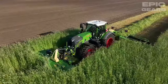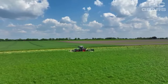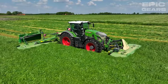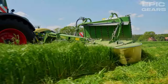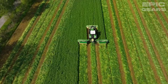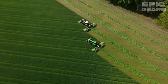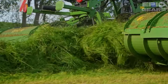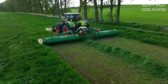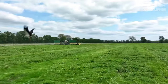The Krone EasyCut B1050. This is a disc mower that can mow various surfaces, such as grass, weeds, and crops. Mowing is a process of cutting and trimming the vegetation to improve its appearance, health, and growth. It has a powerful engine, a hydraulic system, and a mower that can mow up to 10 meters wide in one pass. It also has a user-friendly control system that provides easy and precise operation, and a safety system that protects the operator and the machine.